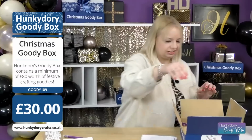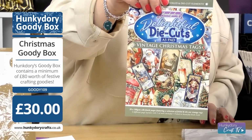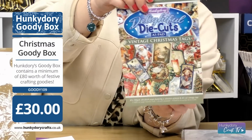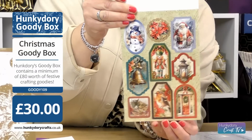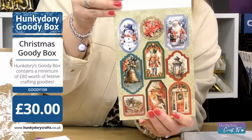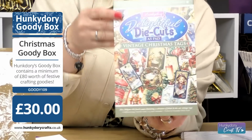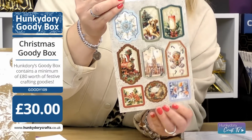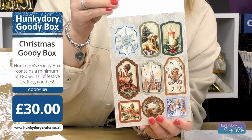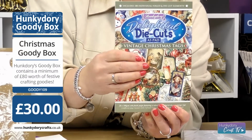This is a good bag. Oh wow. Your delightful die cuts, one of my favourite products. I like this one. Your vintage Christmas tags. So if you're just starting your wrapping, you could use these on your cards as well as on your presents. So 180 individual foiled and die cut elements within there. You can make backgrounds with them. Just perfect. And they've already got the hole in the top, so you get your ribbons, your twine out, and they are ready to go. So 180 of your vintage Christmas tags within that delightful die cuts.